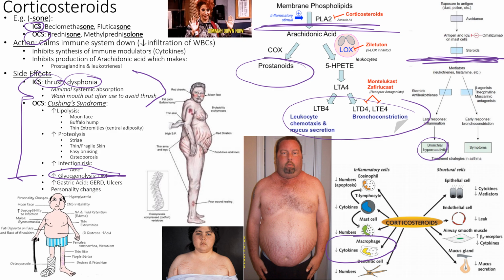You break down lipids, that's going to make all the lipids in your extremities get broken down. And then they say, hey, where's a good place to put the lipids now? So they say, well, let's put it on your face. It's called moon facies. Their face looks very, very swollen. They say, I'm going to put it in another area that's not so unsightly. I'm going to put it on the back of your neck and call it a buffalo hump. So it's like, well, okay, thanks. And we call it a buffalo hump or a dorsocervical fat pad.